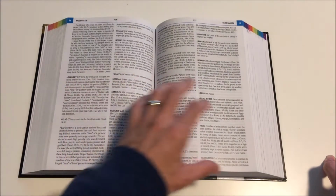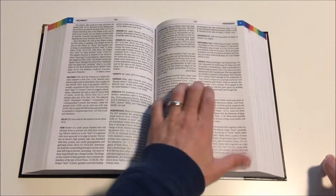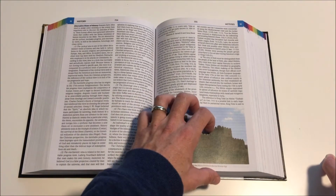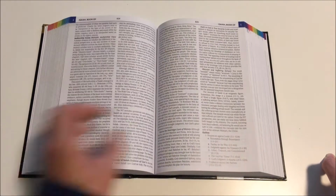Unless you're just looking for notes. If you're looking for notes, then Bible studies are really good for that. Commentary books are really good for that. But this is hands down one of my favorite Bible dictionaries. And like I said, I've been using this one quite a bit over the last year. It's been the one that I've been using the most actually over the last year.